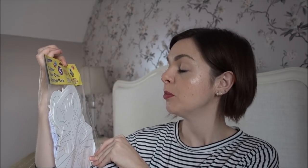It's a bit of a faff, peeling them off and sticking them, because you get them all over your fingers. But if you use the back of the paper to stick it on things and then stick things onto the sticky thing, then it's fine. Pound. On the crafty theme, I got some face masks. Colour your own animal mask. All different animals, so to get crafty with the kids.